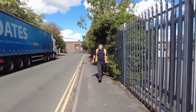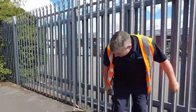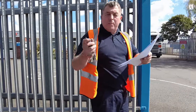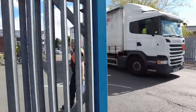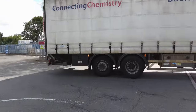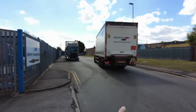Do you need a plate? What you got on? Hazardous. No plate required. No plate required because it's under scope. I need 366 kilos to put a plate on and 340. Ooh, that's close. It's under scope. You need 366 for the plate, for the orange plate there.